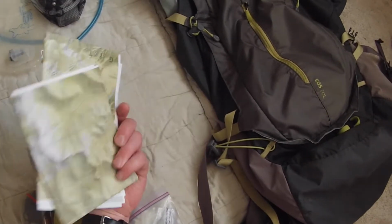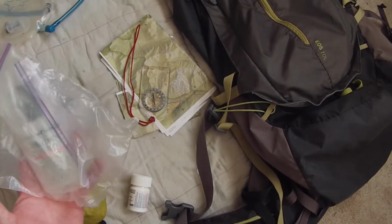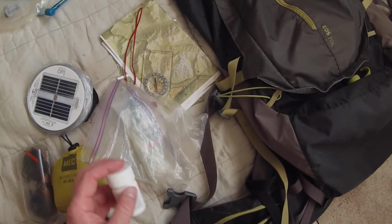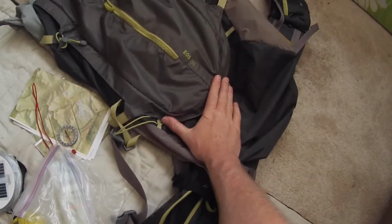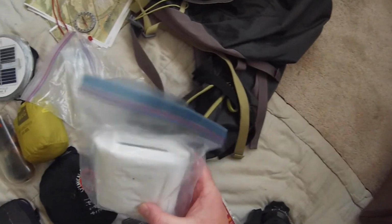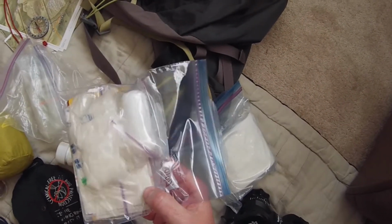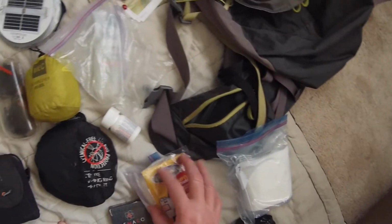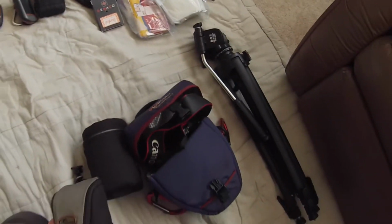Compass, map of the area that we're going to be in. Bug spray, some Muskol bug spray because I've heard that there's quite a few mosquitoes out there now. Just prescription pills in a bottle there. Backpack, the MEC Eos 70 liter. Toilet paper, little first aid kit. It's just got some gauze, some band-aids, some moleskin for blisters, rubber gloves in there in case anything major. Deck of cards for evening entertainment, and onto the camera equipment.